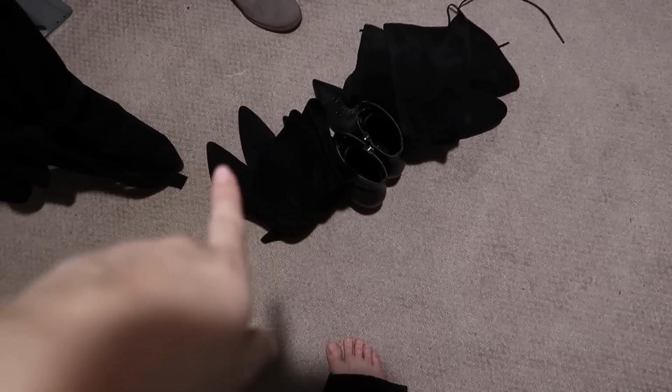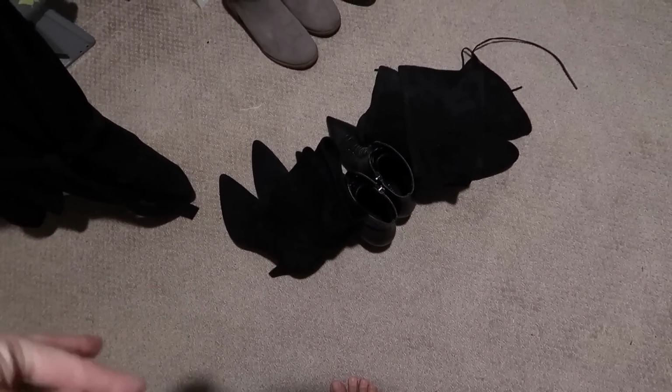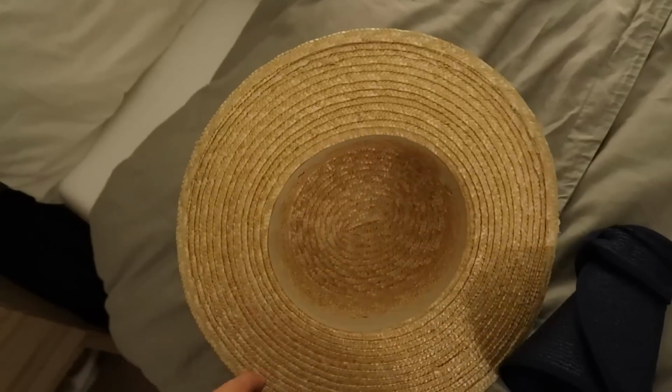Store these boots because these are very fall textures and styles. I decided to keep this hat, which I found. Totally forgot I had it. And this one for really heavy sun days. Yes, Cooper, please don't be on my hat.